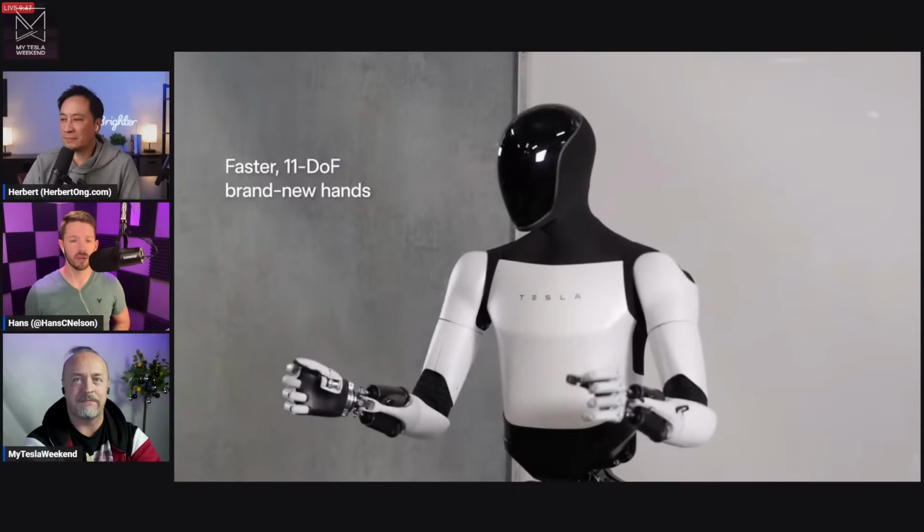And that is a key. It doesn't matter how good it can walk and run if it can't pick up anything and use any tools. Almost all of the work that humans do, we use our hands for. And so if you can't use good hands, then the rest of the form factor, obviously they need to figure that out. But that's one of the things that Tesla looks to be so much further ahead on, the hands that they have, which were already pretty much best in class. And so to actually have improvements on those already is amazing.